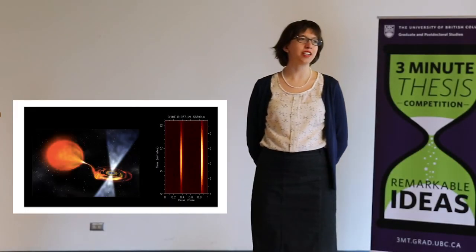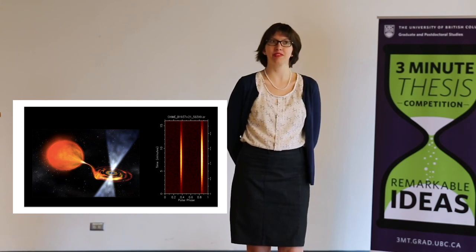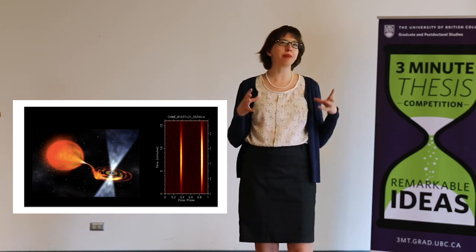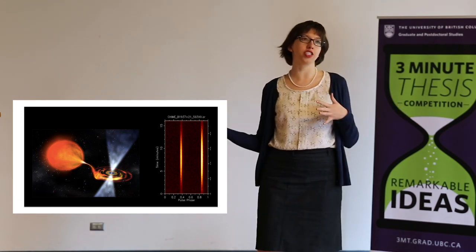What if I told you that our galaxy was full of thousands and thousands of zombies? Well, it is. Zombie stars, at least. So when a star that's about 10 times bigger than our sun gets to the end of its life, it grows bigger and bigger and bigger until eventually it just has to explode. We call that a supernova.